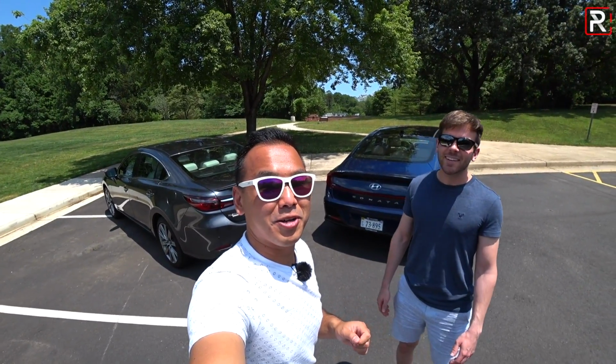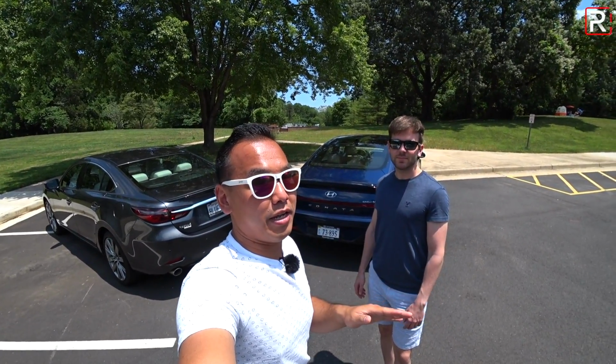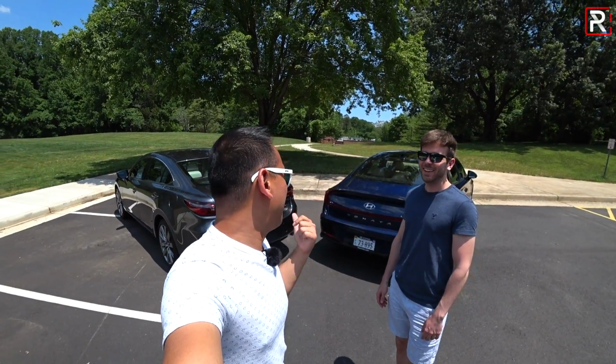I will pick the 6 here as well. I was going to pick the Sonata. I like the interior of the Sonata. I like the tech. I like the features in it. It's cheaper, but I'm power hungry, so I will pick the Mazda.